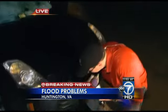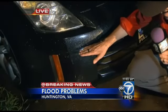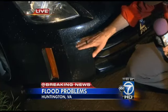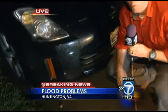Fortunately, the water is receding pretty quickly here in this community, but you can tell from this car, check this out, there's mud in the grill, and here's the water debris line on this Nissan sports car. This is about 1.5 to 2 feet. Unfortunately, the owner didn't get back from work in time to get it out of the neighborhood. Not sure what kind of damage at this point. Look, whenever it rains hard for several hours, this community collectively holds its breath.